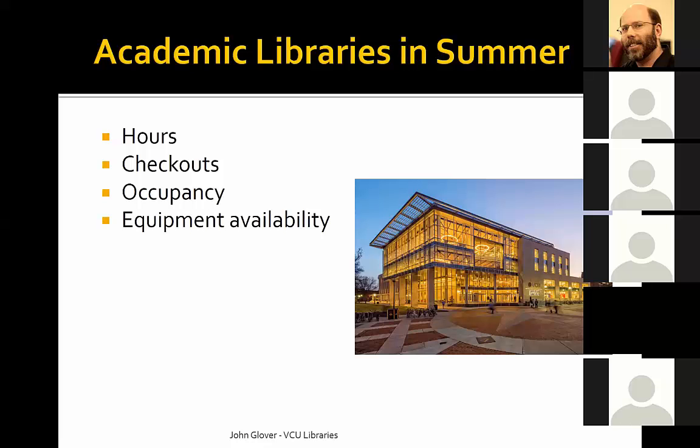Availability also extends to other kinds of equipment in the library and elsewhere. Down in the basement of Cabell Library, for instance, in the workshop, we have available both facilities that you can book, like audio recording studios, video recording studios, a gaming studio, a maker space with 3D printers, and so on, as well as things that you can check out, like telescopes, DSLR cameras, green screens, and so on, all of which are significantly more free and easy to check out during the summer than during the rest of the academic year.